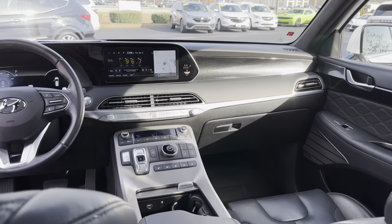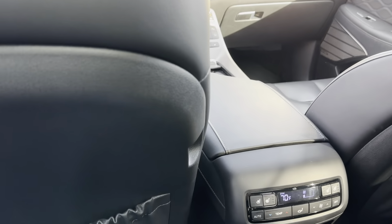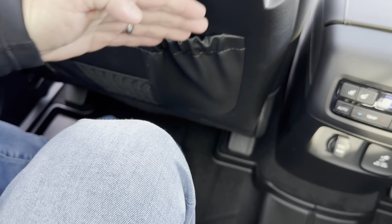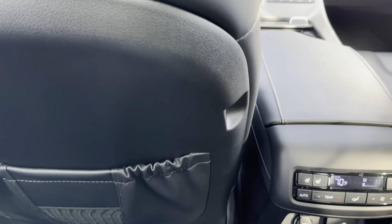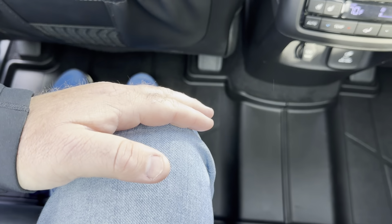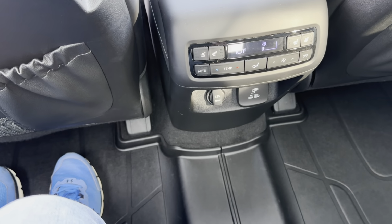So absolutely massive back here. I'm 6 foot, maybe a touch under that, but as you can see with my knees, I'm a good 5 inches from this front seat. That is where I was sitting. That's where I was comfortable. And this is me sitting behind it. Plenty of room, and you actually can move this one up and back. So that is very nice. This is in the complete farthest back position, but you still have enough room in the third row, which is really nice.